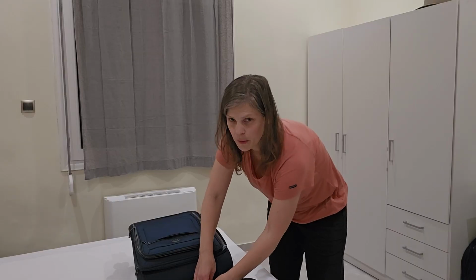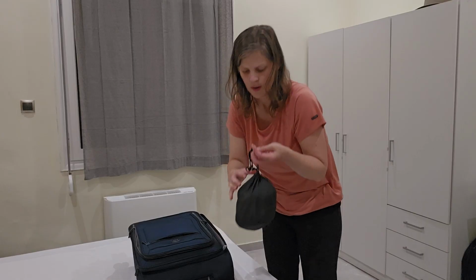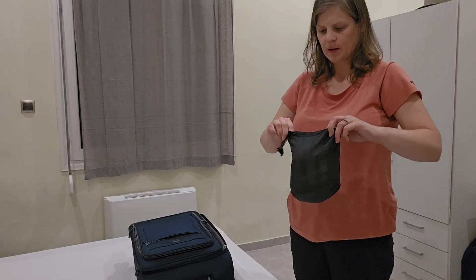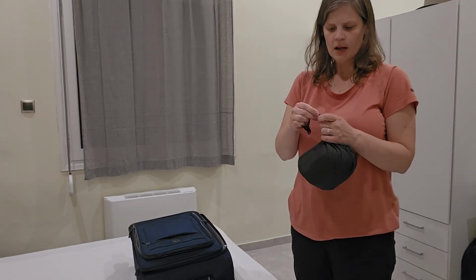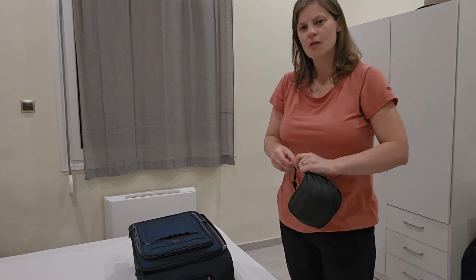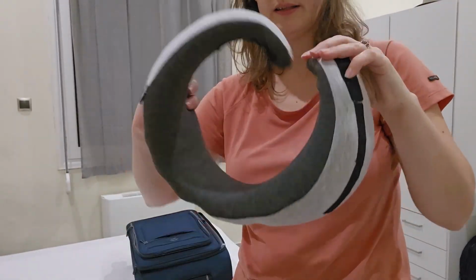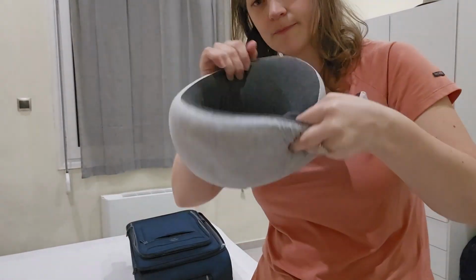I have my neck pillow here. I clamped it on with a little tiny carabiner clip, and I think it's called the Wander, and it's like a snail shape, and it curves up nice around your neck, like so, and then it'll Velcro on you. Very nice.